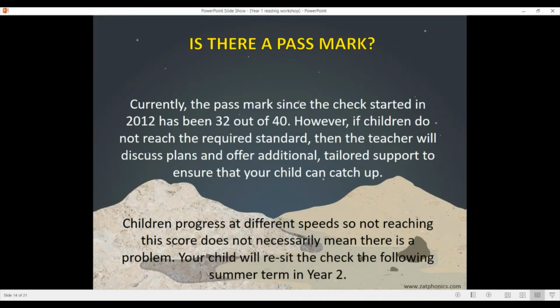There is a pass mark. Currently, since the check started in 2012, it has always been 32 out of 40. However, if your child did not reach the required standard, then the next step would be to discuss plans and offer additional support to ensure they can catch up.